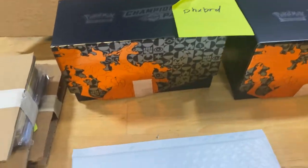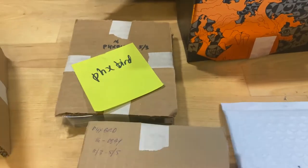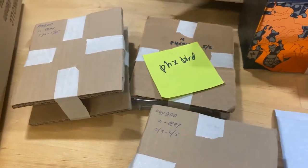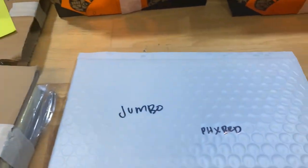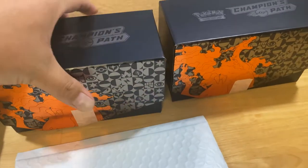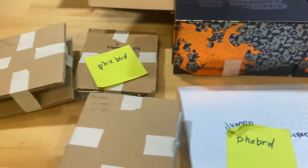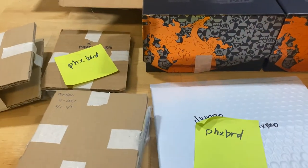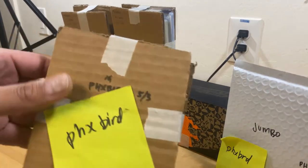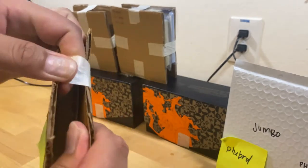Like I said, I kinda forgot what I got. It's a lot of things here. There's a few eBay breaks during the week, May 3rd through the 5th. Jumbo card, two ETBs, Champion's Path. So let's open them up and let's see what I got. All right, so let's open this first one right here.